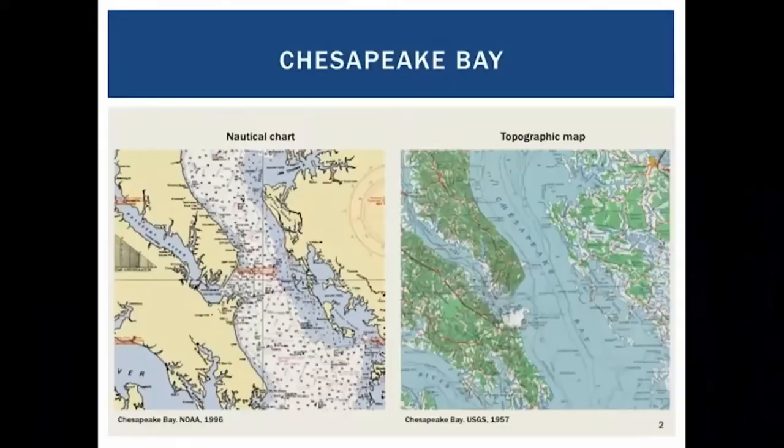I would like to start my talk by showing side by side two different kinds of modern maps depicting the same region of the world, the well-known Chesapeake Bay. A nautical chart on the left and a topographical map on the right. The differences are obvious. In the topographical map, the information is concentrated inland, leaving the wet areas almost totally empty. In the nautical chart, most of the information is located at sea and in the coastal areas closest to the sea, leaving the dry land virtually blank.